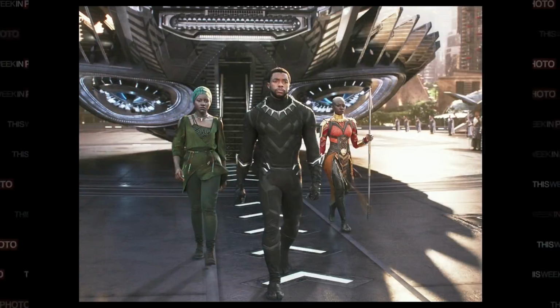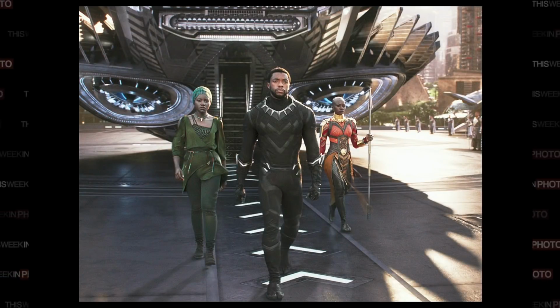This next shot I want to bring up, Chris, is a shot you sent over. This is them exiting one of the spaceships, Black Panther, Chadwick Boseman, and his entourage. I'll let you go first. What do you think of this shot?